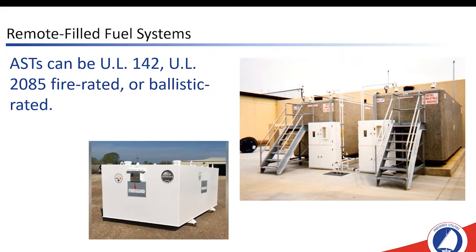Above ground storage tanks, or ASTs, can also be rectangular. It seems like the smaller tanks are more often rectangular. And both cylindrical and rectangular tanks come in 3 flavors. There's the UL 142, UL 2085, that's 2-hour fire rated, and ballistic rated tanks. Your local fire marshal or the owner's insurer will tell you when fire rated tanks are required. Ballistic rated tanks are usually requested by the owner.